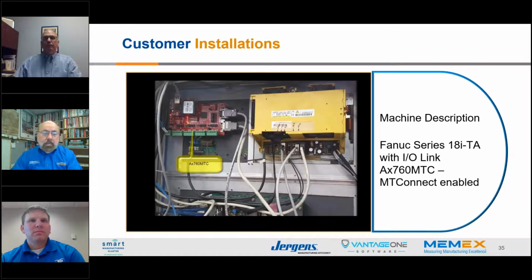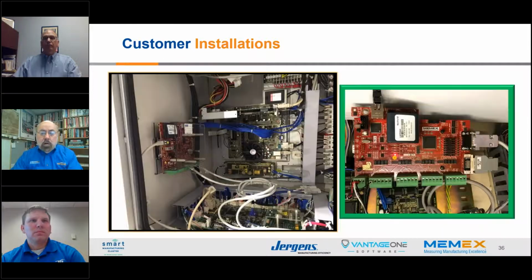So a simple little example, here's one of our boards installed on a particular machine. You can notice the RS-232 cables going into the I/O link of this FANUC 18i control. We pick up about 100 different data elements directly from the I/O link of what's happening on the machine and the control that gets processed and read here, read only, no control capabilities. And then we can convert that to MTConnect and send that out so it's usable by any type of applications on the shop floor.